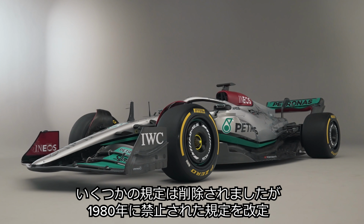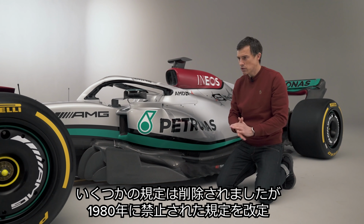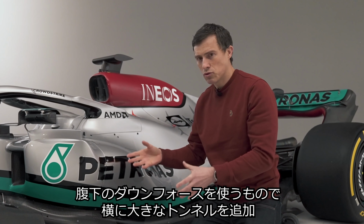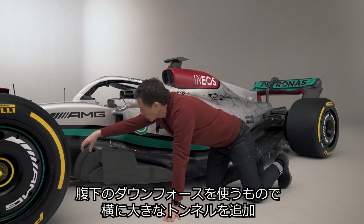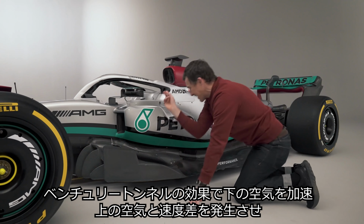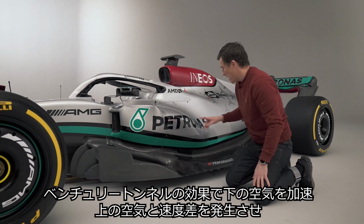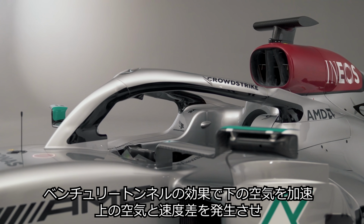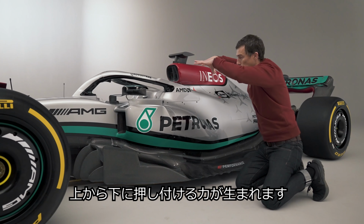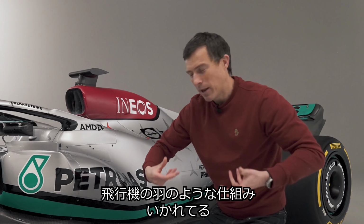So the rules have gone and removed quite a bit of downforce from the outside of the car. But what they've allowed is something that's been banned since the early 1980s. And that's for the manufacturers to use ground effect. And so now this car has this huge tunnel underneath it. So you can see these Venturi tunnels here. The air goes in there and it's accelerated underneath the car and exits at the back. And the air going through there is moving quicker than the air over the top of the car. And that basically creates lower pressure down here. The pressure of the air on the top pushes it down. And effectively what you've got is like an upside down airplane wing.